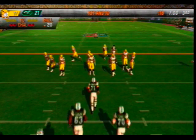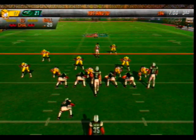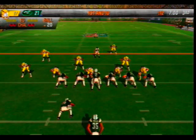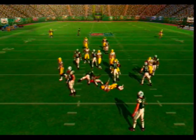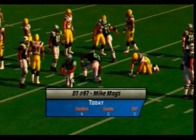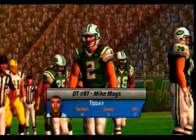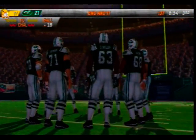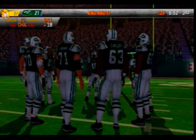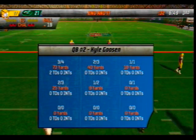First and 10. Ball on the 20-yard line. Let's go now. The visiting team come out of the nickel package. Looking for room, dropped in the backfield for a short loss. The defensive line playing that one perfectly, John. Yeah, they sure did. What the offense was trying to do there was make it appear like it was a pass play and hand the ball off to the back after the defense goes flying by. Just didn't happen out there in that one.